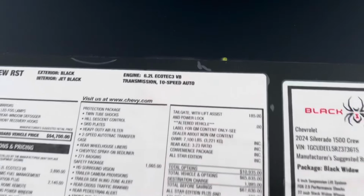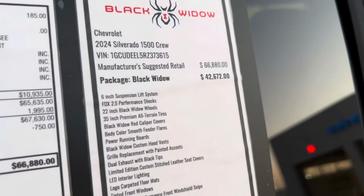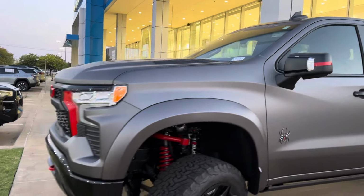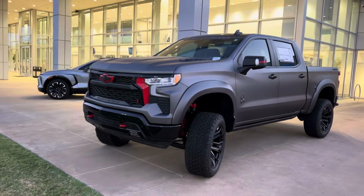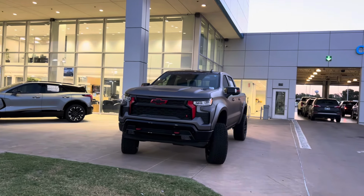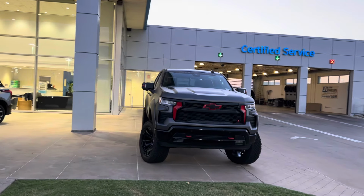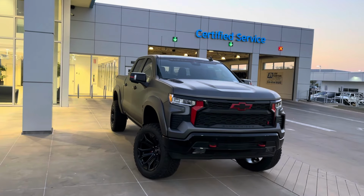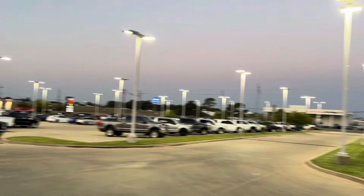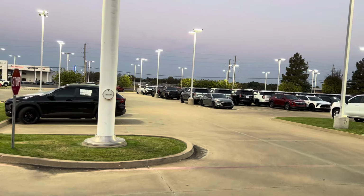Wow, at least it comes with the 6.2, but for $109,000, $42,000 an add-on. Man, I don't know if that's the most expensive add-on I've ever seen. Wow, $42,000. I just feel sorry for the person that buys it. Hopefully they have a lot of disposable income. And the craziest part about it is they could get someone approved on this truck that only makes probably about 50K. So, wow, that's crazy.